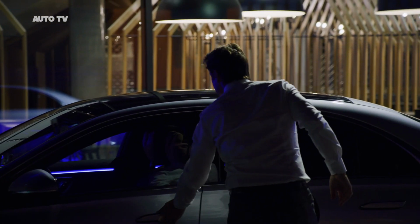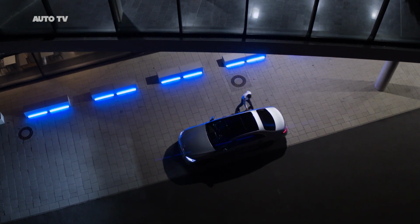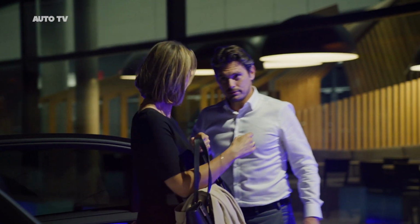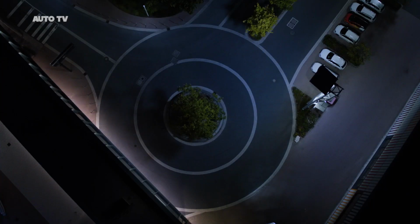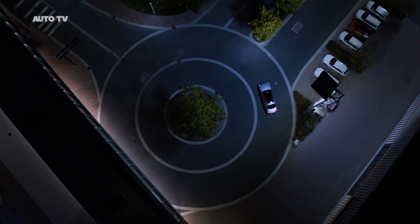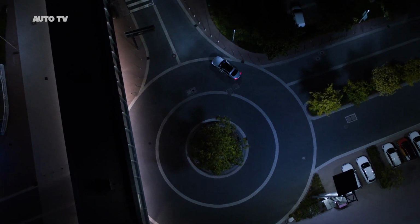Unfortunately, we don't know how much the 2021 Mercedes-Benz S-Class will cost just yet. We expect a slight price increase over the previous model, which starts at $94,250. In terms of availability, the new Mercedes-Benz S-Class will arrive at dealers in the US in the first half of 2021.